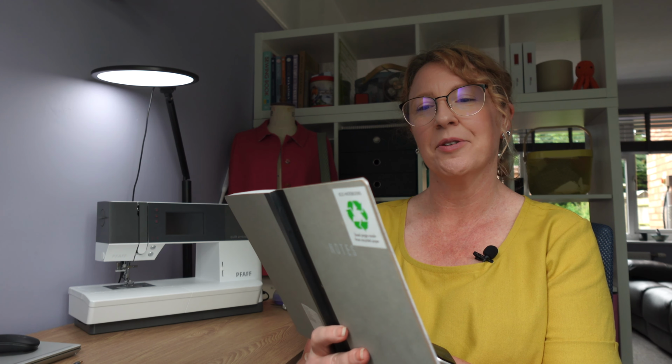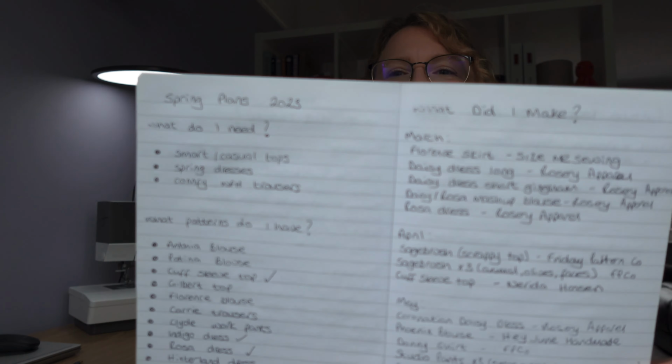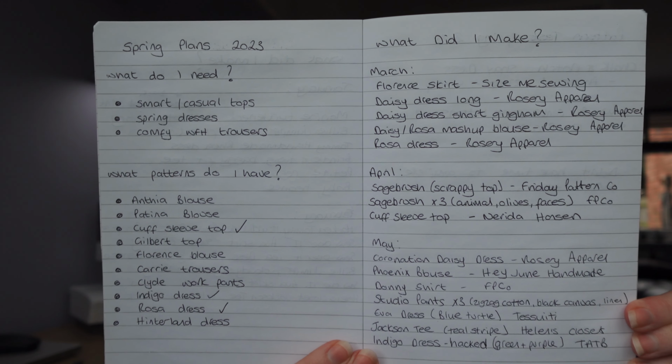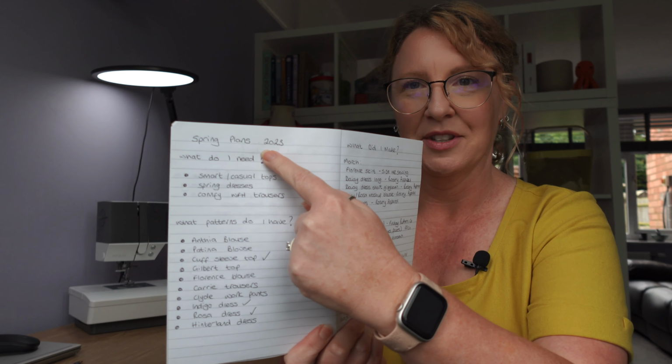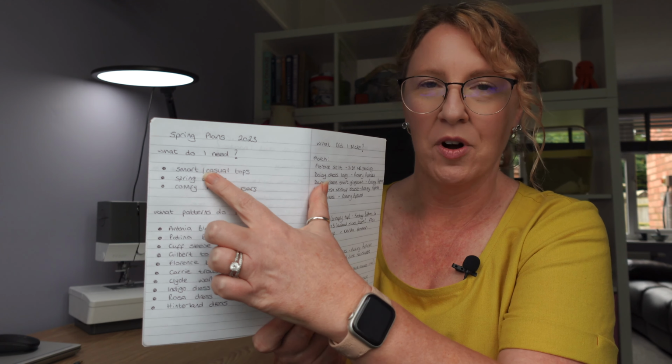What I do is at the beginning of each season, I have a think about what I'm going to need for the 2 to 3 months ahead and what patterns I've already got in my stash that could help me achieve what I want. So if I show you this, there's lots of writing in there, so I'm sure you don't want to read it all. But basically what I've got is what the season is I'm thinking of, what I think I need.